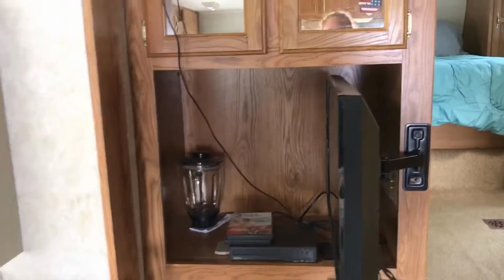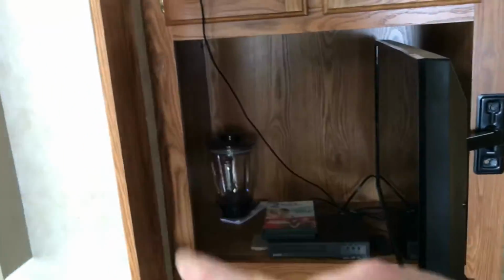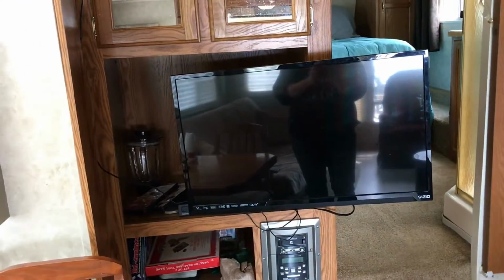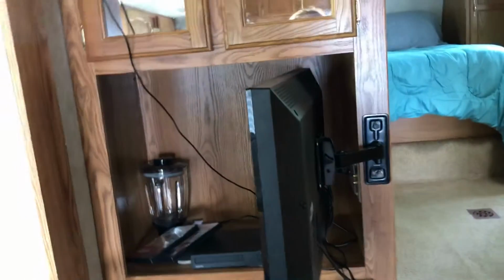Then this is an older style camper, and this box is actually for one of those old tube TVs. So my husband came up with this little rig so we can have a flat screen TV and all of our games, camper games, movies, and everything's in there. And it folds right back in there so it's out of the way.